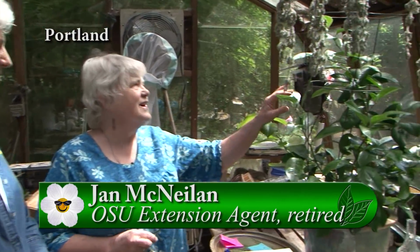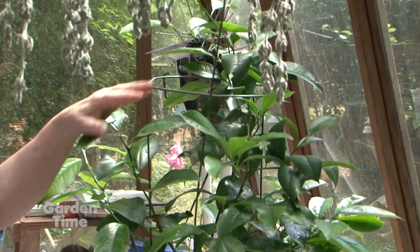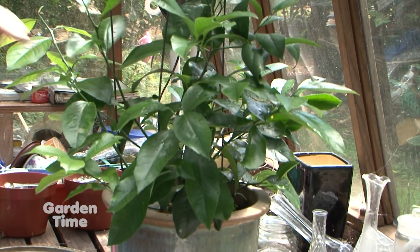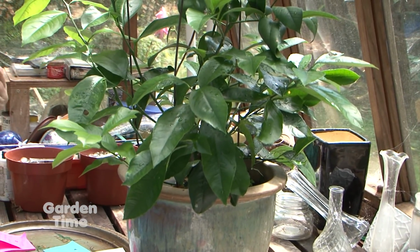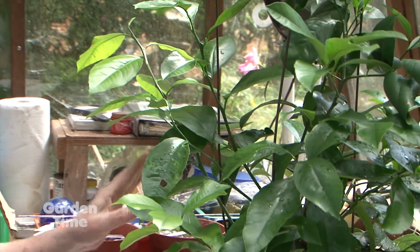I'm with Jan McNeilin today, and Jan, we come out every month, so what do you got this month? Well, here's the citrus. I love visiting it every month. Here we are visiting it. There's a few munchies on the leaves, but so far it looks good, and it's very clean. No scale. It's not setting any blossoms yet. It's been fertilized, so it should at some point. But that's our update for that.